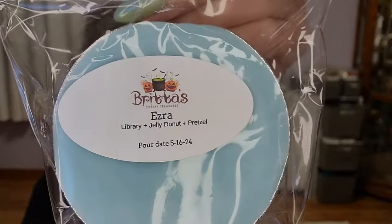Next one is Ezra. I should have got this in a loaf. I know I should have gotten a loaf. It is Library, Jelly Donut, and Pretzel. Ugh, getting that pretzel and I'm getting Library. Not picking up Jelly Donut. Let's see. I'm gonna pop this out.